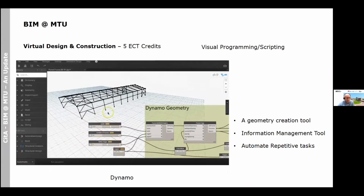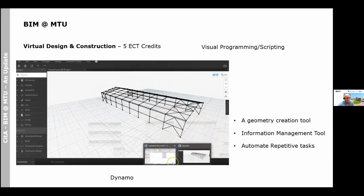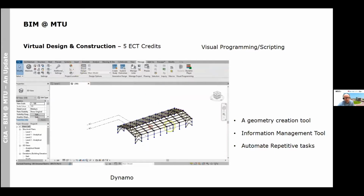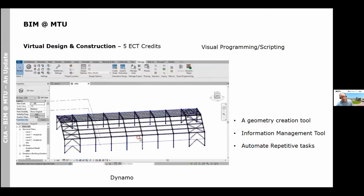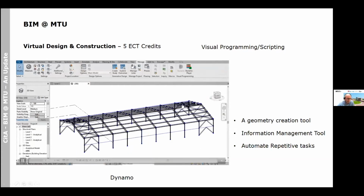It would be equally applicable in modular construction, where you could have a corner supported module, and you could create a script where you could automate the geometry creation for those modules, and ultimately then export them into Autodesk Revit. So you're doing no modeling in Revit, you're doing all of your scripting or programming in Dynamo, and then you're simply transferring into Revit. So Dynamo, and visual scripting and programming, does a lot of things. It's a geometry creation tool. It could also be used as an information management tool where you can mine data-rich environments such as graphical information models. And one of the key concepts in industry is this ability to automate repetitive tasks once you have the script set up.